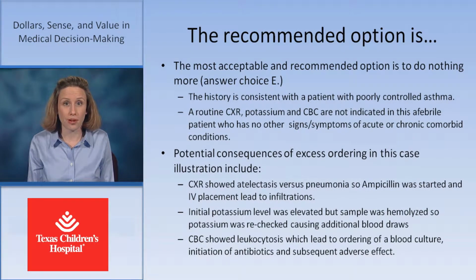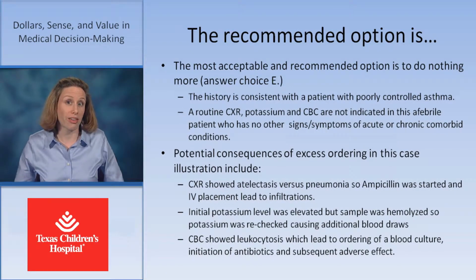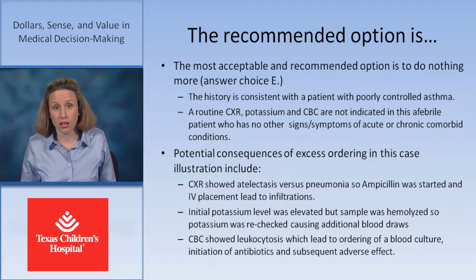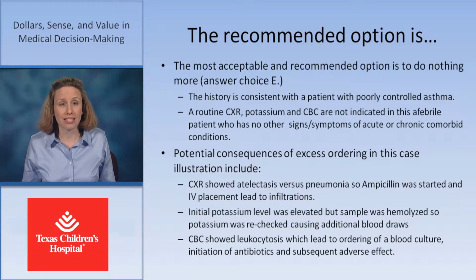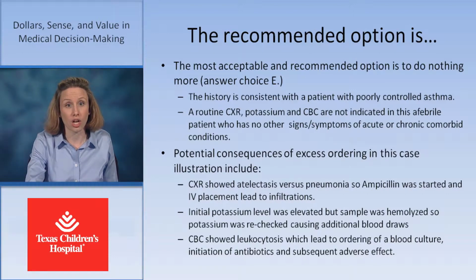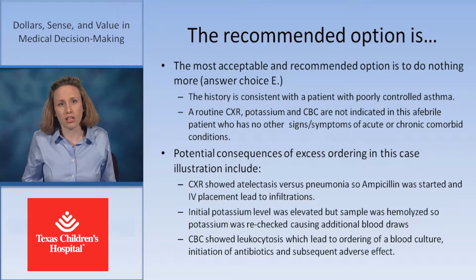The most acceptable and recommended option is to do nothing more, which was answer choice E. The history is consistent with a patient with poorly controlled asthma. So routine chest x-ray, potassium, and CBC are not indicated in this afebrile patient who has no other signs or symptoms of acute or chronic comorbid conditions. Why should we order less? What were the consequences of excess ordering in this case?